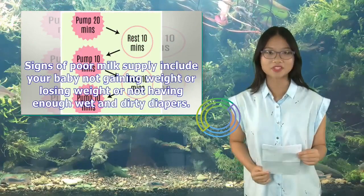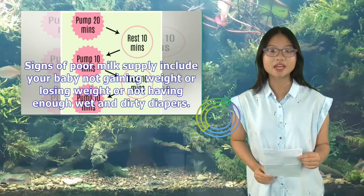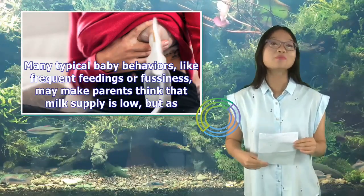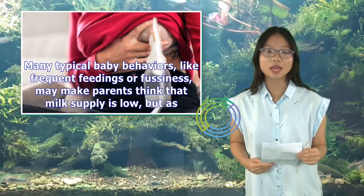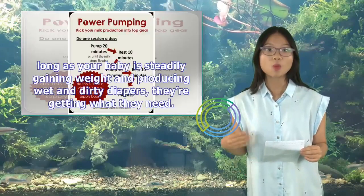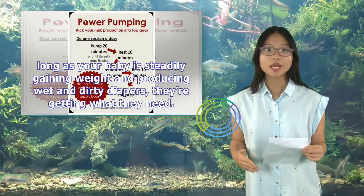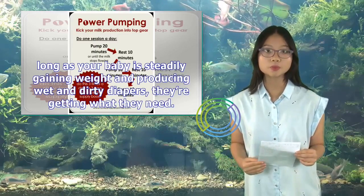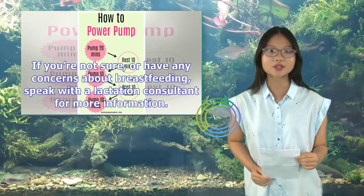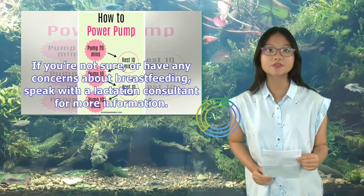Signs of poor milk supply include your baby not gaining weight or losing weight, or not having enough wet and dirty diapers. Many typical baby behaviors, like frequent feedings or fussiness, may make parents think that milk supply is low, but as long as your baby is steadily gaining weight and producing wet and dirty diapers, they're getting what they need. If you're not sure, or have any concerns about breastfeeding, speak with a lactation consultant for more information.